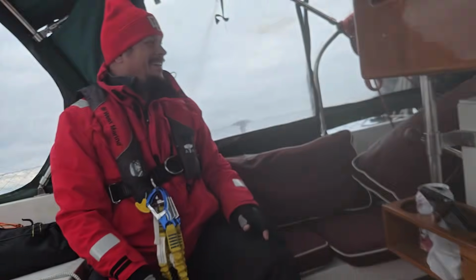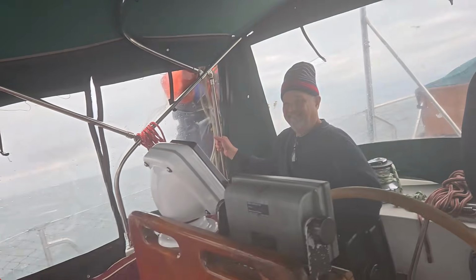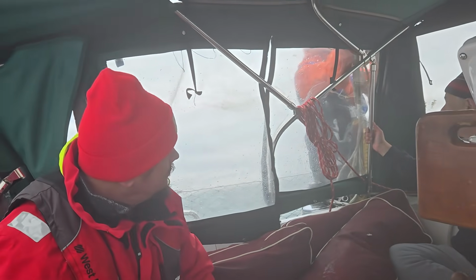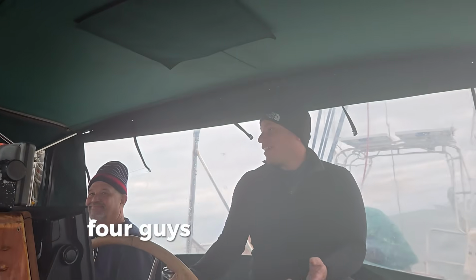Dry one's dry. Oh. I bet Nick's not tethered, is he? I hope he is. I know he's got it on him. Okay. He's wearing a tether. I know he's wearing a tether. This is Whether classic. It's construction work, right? Four guys watching one guy work.